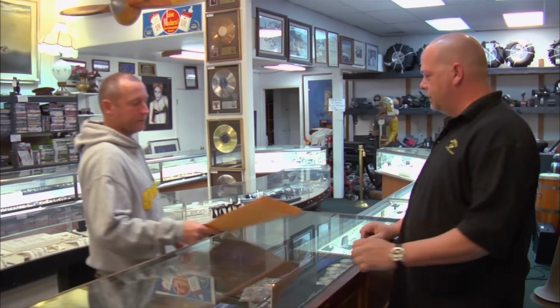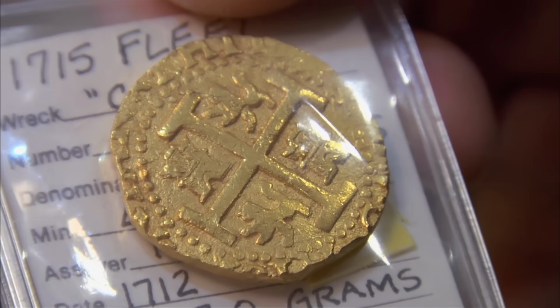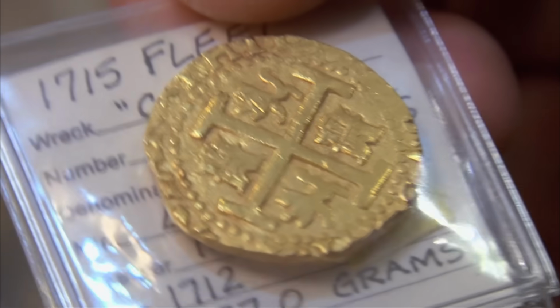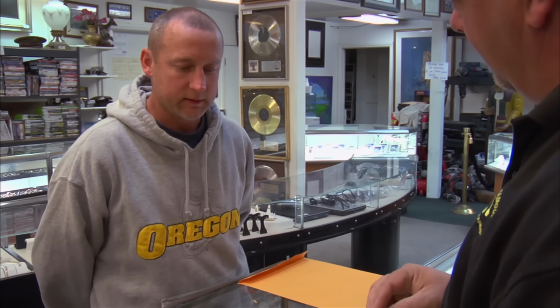Hey, how's it going? Good, how are you? Pretty good. I'd like to sell this gold coin if I could. Okay. 8 escudos. This is a Spanish stamp here. This is like the Royal Crest of Spain. So where did you get this? I got that from my grandfather when he died. He left a safe full of contents. Any other cool things in the safe? Not really, no. No holy grails or anything like that? No, not to my knowledge.